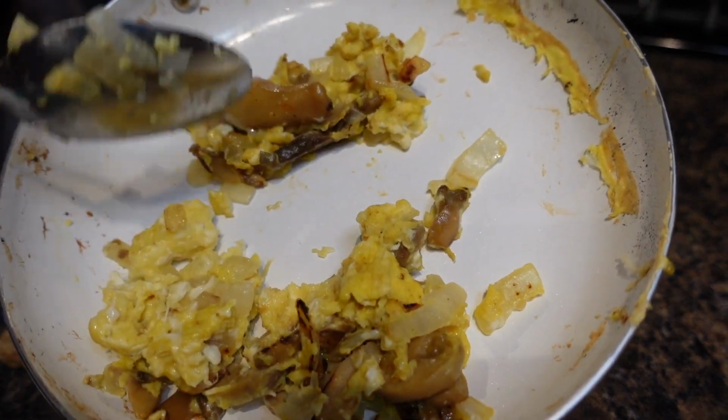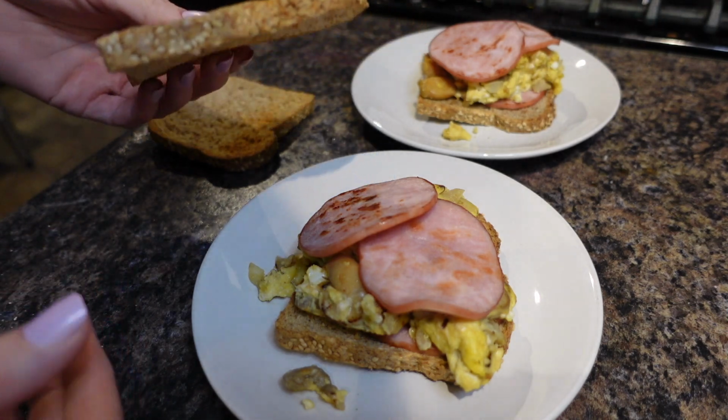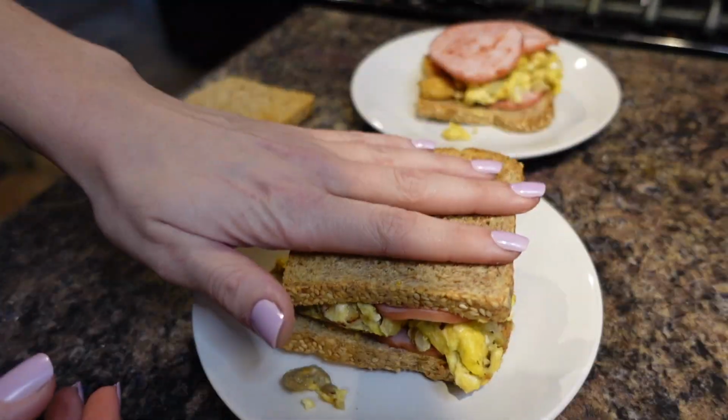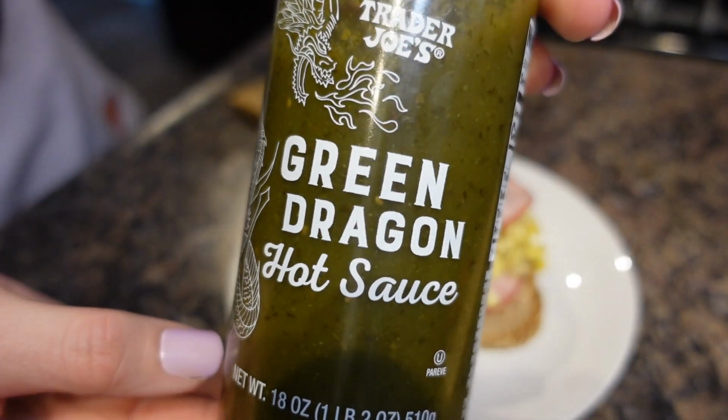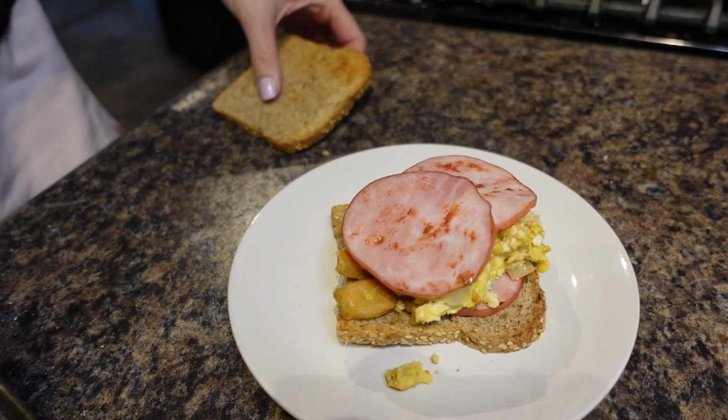And then a lot of times we have extra eggs, I'll just put this on our plate for us to eat. So this is Adam's. We had 7 pieces of Canadian bacon left in the package, so I just gave him 4. And then he'll just go ahead and put hot sauce on his. And then today for mine, I'm using some of this Green Dragon hot sauce from Trader Joe's, and I just put a little bit on the bread.